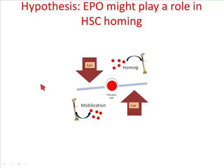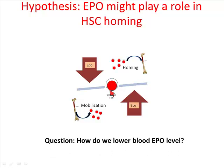So I developed this hypothesis at that point, and this figure is 10 years old now. What happened is, this is based on several observations. I'm not going to talk about them today, but maybe low EPO enhances the homing process, while the opposite, which is high EPO, enhances mobilization out of the bone marrow. The question was, though, how can I lower EPO?